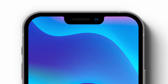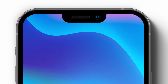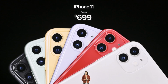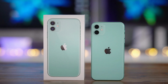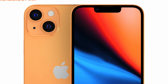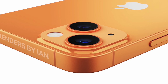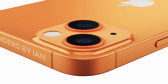Now yes, I know there's been little to no leaks about a price reduction, and so I could be wrong about this prediction, but do remember with the iPhone 11, no one saw the $50 price cut coming. There were no leaks regarding that, and Apple surprised us, and the iPhone 11 is very similar to the iPhone 13 in that it does not have a new design, it's all about the internal changes. And so because the iPhone 13 is heavily based on the iPhone 12 and 12 mini platforms, I think there's a very good chance we could see a price reduction.